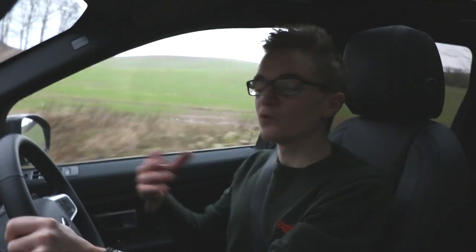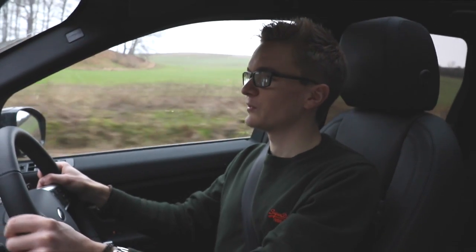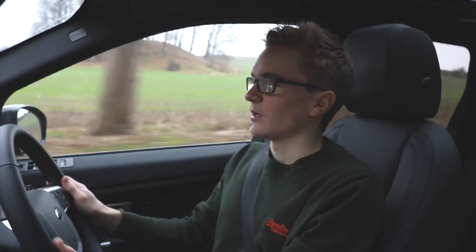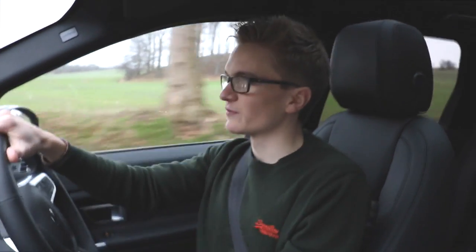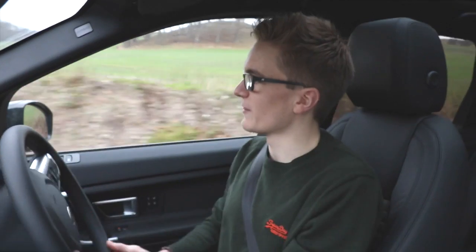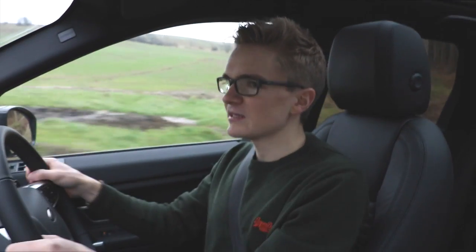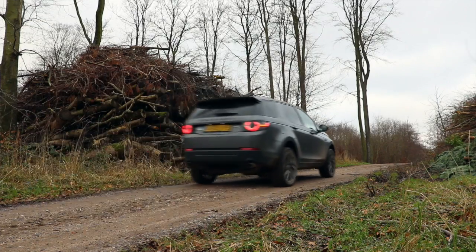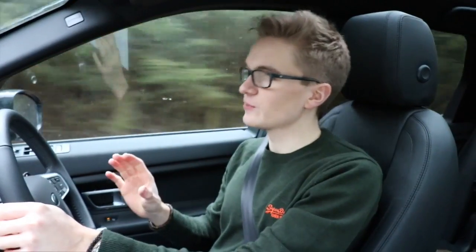In terms of noise and smoothness, it is a vast improvement over the old 2.2 Freelander engine, which it is of course replacing. It also has a 9-speed gearbox where first gear is sort of reserved for off-roady stuff, and then when you're driving around town it'll pull away in second, so there really isn't much engine noise and it's all rather good.